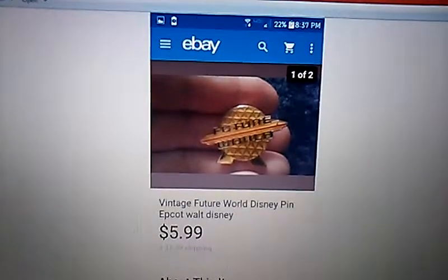Next is this vintage Future World Disney pin. It's Epcot, Walt Disney Epcot. This was in one of my $6 bags. I sold it for $5.99 plus $3 shipping.